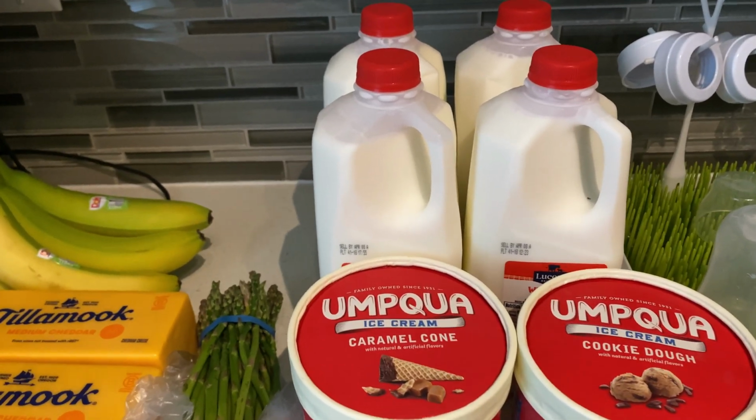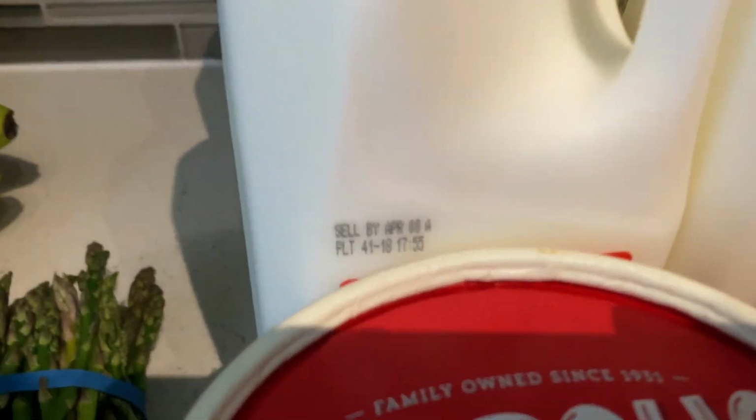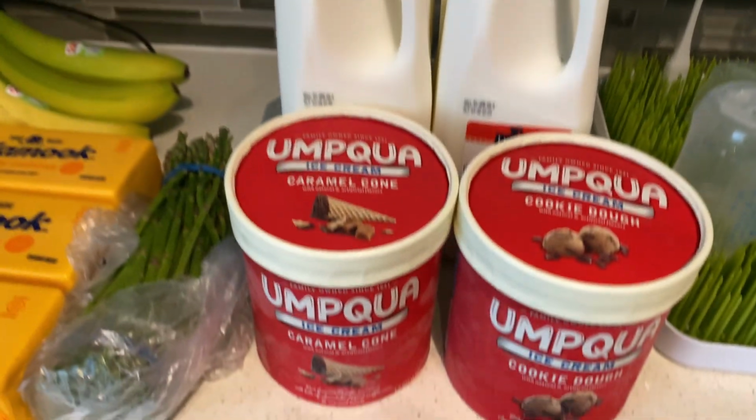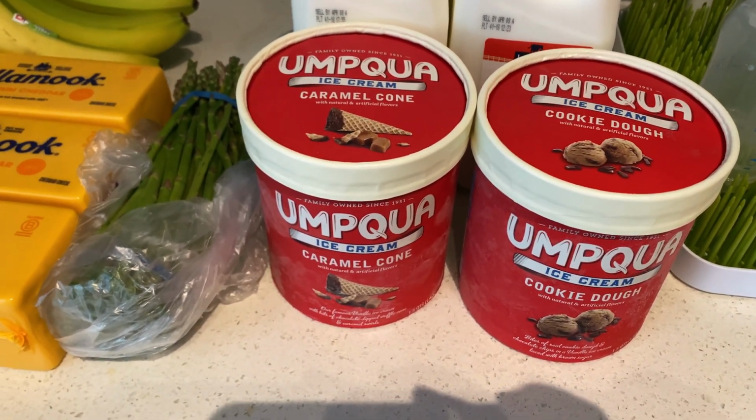So at Safeway, the milk was $1.49 for a half gallon. So we got 4 of those. They don't go bad until April 8th, so we should be able to go through all of those before then. The ice cream was on sale for $3.49. We haven't gotten ice cream in a little bit, so we decided to pick 2 of those up.